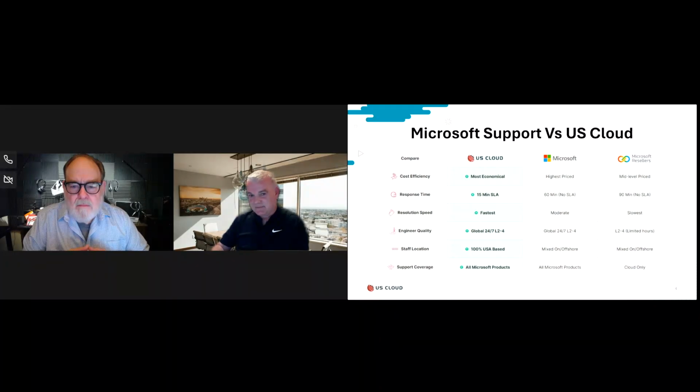So that's maybe a not easily identifiable or an indirect cost that we had to accommodate and allow inside our support organization from a resourcing point of view. The change over to US Cloud actually meant that the ticket was resolved much quicker than we were seeing from Microsoft.